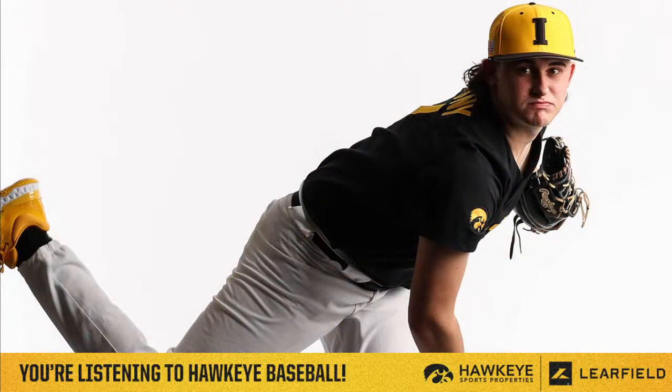Iowa 2, Loras nothing. Here comes the 1-2 to Sam. Low and outside. Ball 2. Good job holding up there. Sam is an anxious hitter. He wants to swing the bat, wants to get after it.